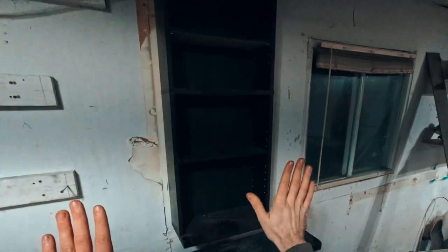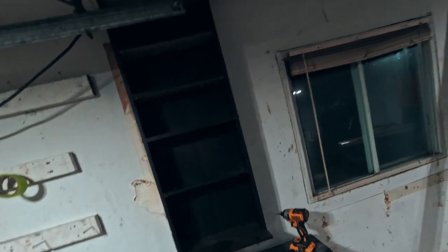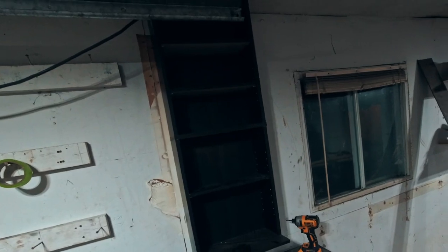I just tossed some screws in there just to kind of hold it onto the wall. And now I actually have to affix it to the wall correctly. So I figured the easiest way is just going to be to make two pieces that are going to go right up along the back here and just bolt into the wall. And then I will screw it in from the sides.